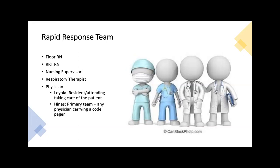And then as far as which one of us should be at rapid responses. At Loyola, it's actually the primary team physician. If it's your patient from your team, you should be the one at the rapid response. The MICU used to go to these, and now it's just the team on the floor that goes. If you're at Hines, it's anyone who's carrying the code pager. If it's your team during the day, you should be at them if you're the primary team. Same if you're the on-call resident at night with the code pager. And then there's the MOD and the NOC, who are also at these. So it gets a little busier at Hines, but generally the rule is if it's your patient, you should be at the rapid response.